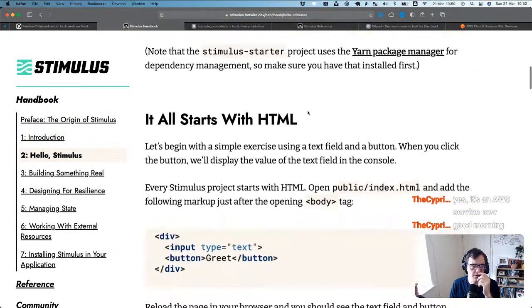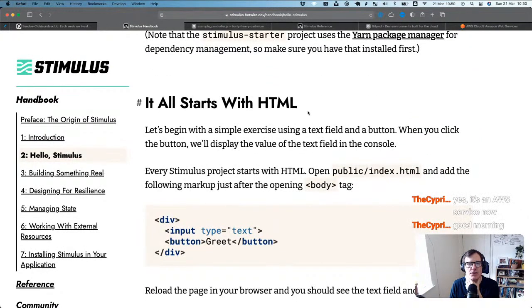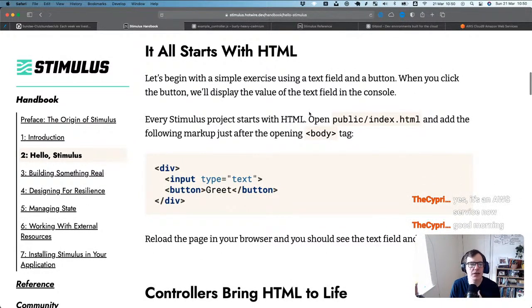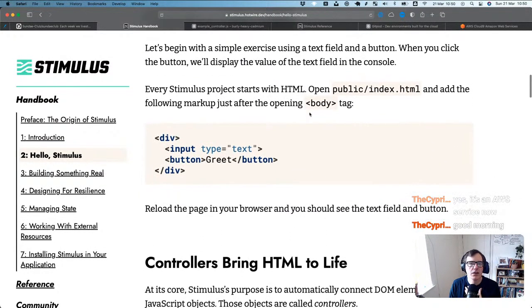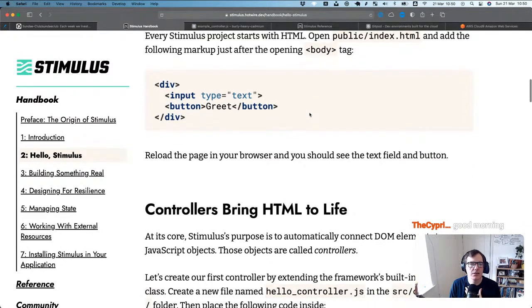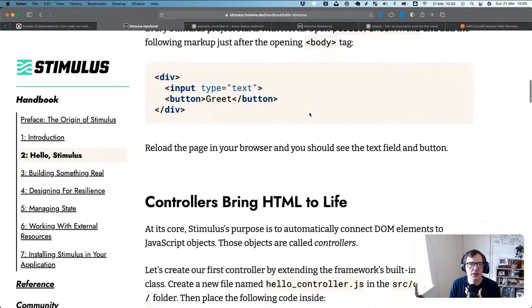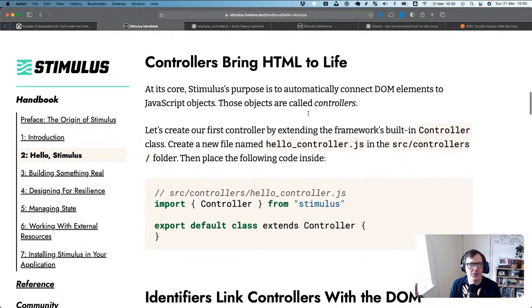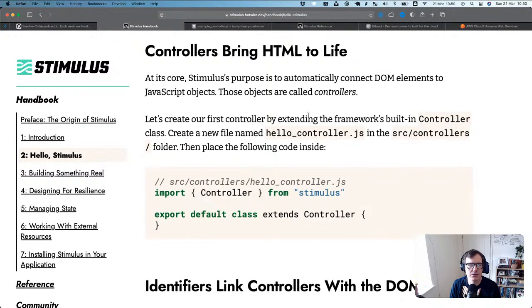So it all starts with HTML. Let's begin with a simple exercise using a text field and a button. When you click the button, we'll display the value of the text field in the console. Okay, yeah, there we go. Every Stimulus project starts with HTML. So reload the page. Great. Okay. I'm potentially going to skip some of this getting started stuff. I just really want to remember what you need to do.